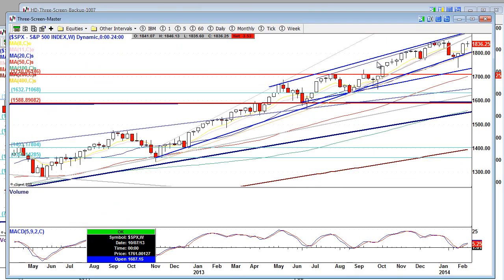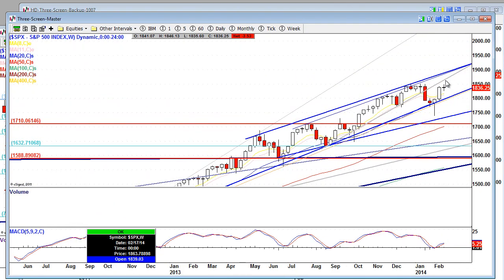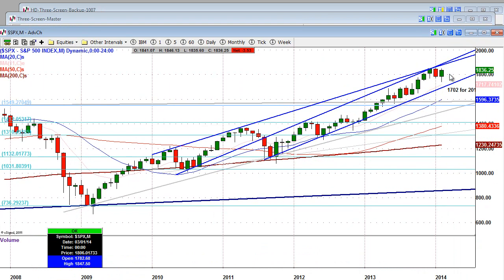If you look here at a weekly chart, you'll see in the last couple of weeks we've been bouncing higher. There's no reason why it shouldn't keep going higher here. Things in motion tend to stay in motion. If you look over here at the monthly chart, again, we're building a high base on the monthly chart. Things are looking fairly strong at this moment.